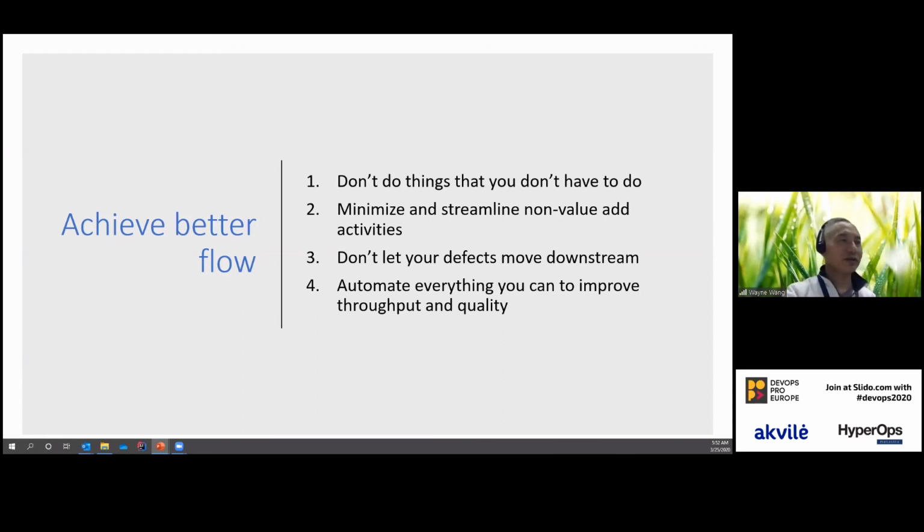I also advise you to do it in this order. You don't want to automate before you have minimized and streamlined your non-value-added activities, or automate when you still have a lot of unnecessary steps. That's just pure waste in your process.